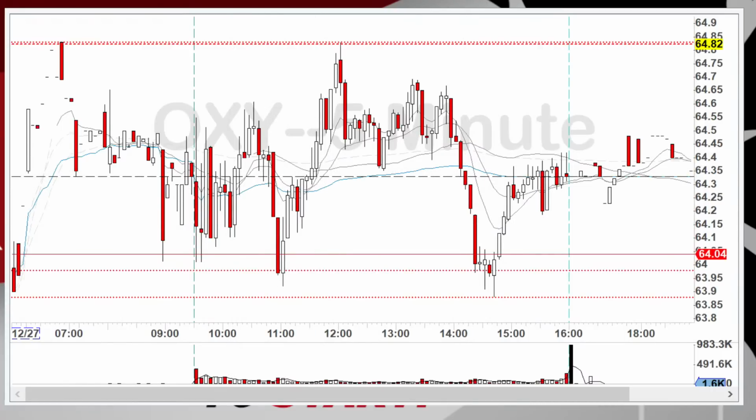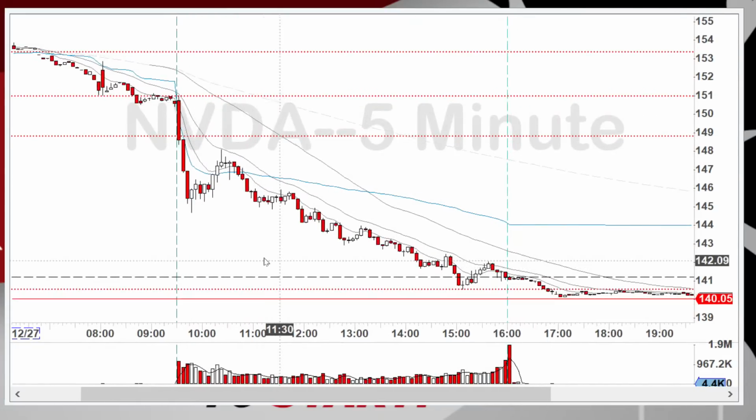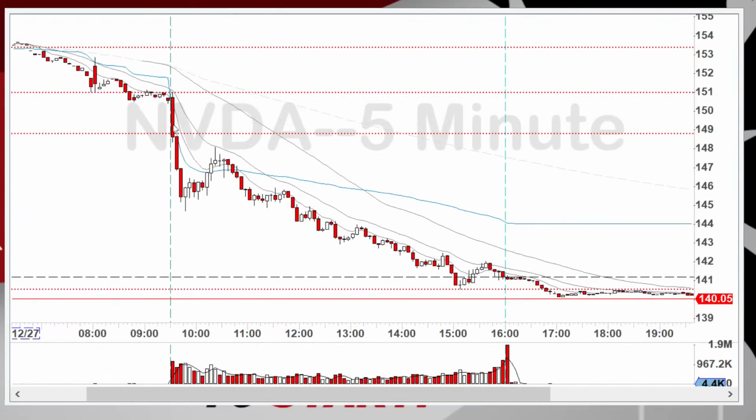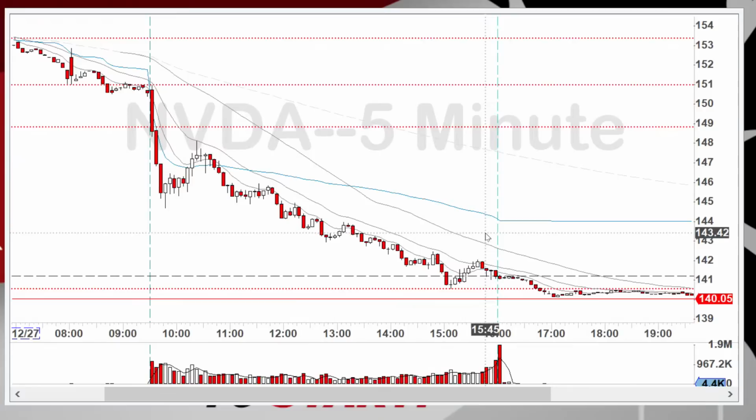So nothing happening there. And then we had Nvidia yesterday. We had a massive sell off. Just look at the drop here, guys. The first 15 minutes were just brutal, going all the way from 151 in the first 15 minutes down to 145. So again, nice drop there. Does hit the VWAP a little bit higher, can't hold that for long. You can see the drop and continuation there. So Nvidia probably one of the better trading stocks yesterday alongside Tesla.